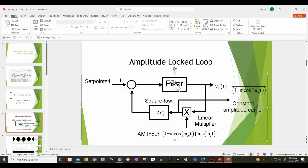Set point is still 1, then this would be an integrator, let's say the filter. It doesn't have to be an integrator, let's say it's a filter, an integrator, and the integrator ramps and changes the output into the multiplier, which reduces the amplitude and keeps it constant. So if you put 1 plus M cos omega modulation T cos omega carry in, you get the reciprocal. This is the thing we initially didn't understand. You get the reciprocal of the amplitude.